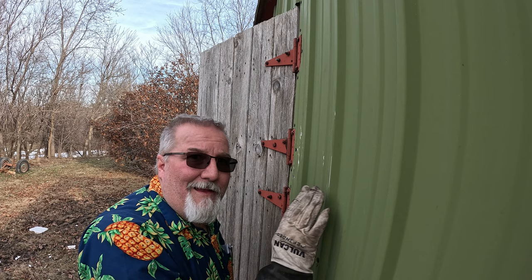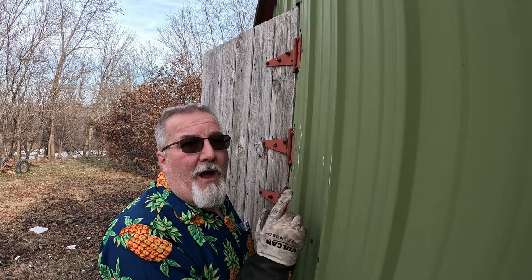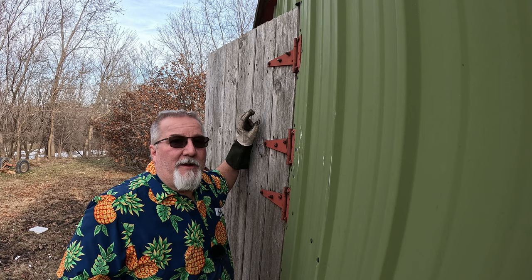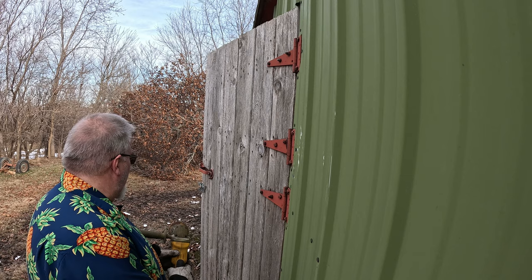Hi there, and it's the next day, and we're making more progress on tearing this old chicken house down. Now, my wife wanted to hang on to this old sun-faded, let's just call it patinaed, chicken door. This used to be called a premium hog building. It was my chicken house, and now it's going to be premium collapsed.